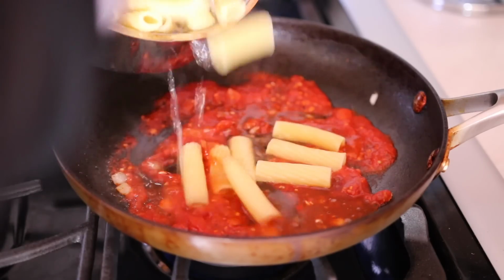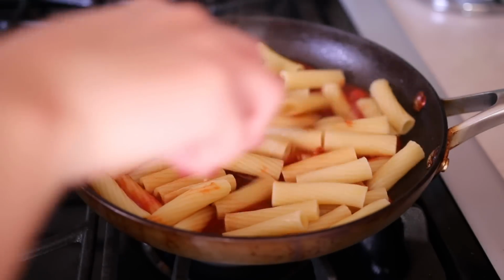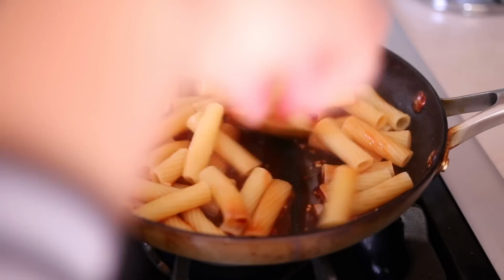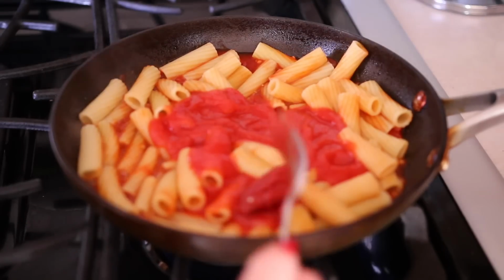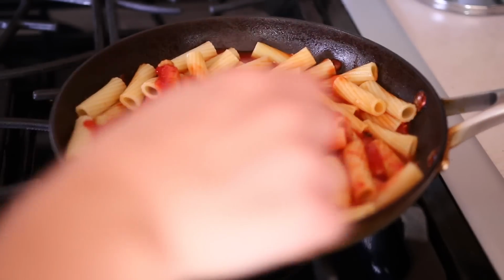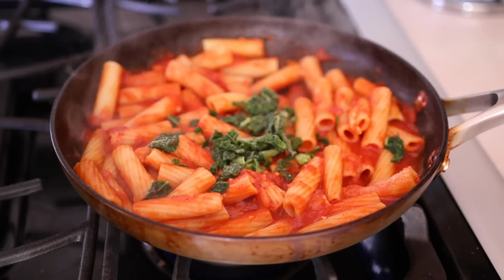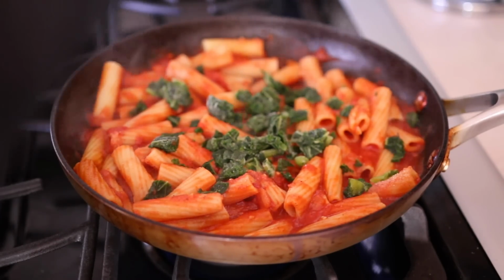You just let the water boil and you cook them for like 5 minutes or so, not even. And I added a little bit of the water from the pasta just to help with the consistency of the sauce. I also did end up adding some more sauce because I felt like I had too many noodles for the amount of sauce that I put in originally, so I added a little bit more, and I did add some more onion and garlic and more seasonings because I added more sauce. And I just let that cook on the stovetop for a little bit. The noodles are basically already cooked. I just wanted the sauce to get nice and hot. And then I added in my kale.